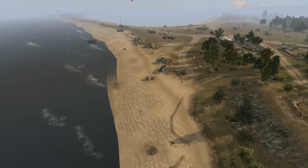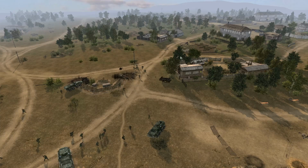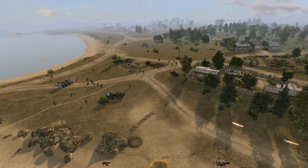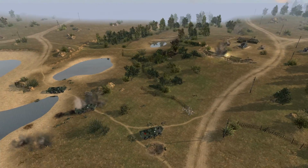I think right now some of these are going to be heading back down here to the beach. I might have to take a bit of a strategical command of the Russian forces to make sure that they continue with the attack. How's it looking on this side? Not good so far. Not good at all.